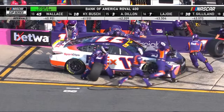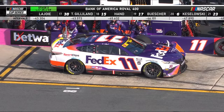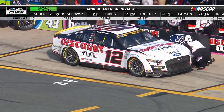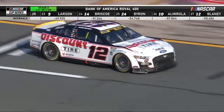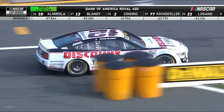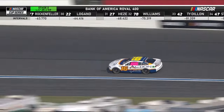As for Ryan Blaney, no balance changes from the last time. The 12 car, he said you can go the same direction on the air pressure change you made last time. That'd be fine for me. So the 12, Blaney also on pit road. He's coming off. Blaney looking for every point he can get, every position, so that he can advance.